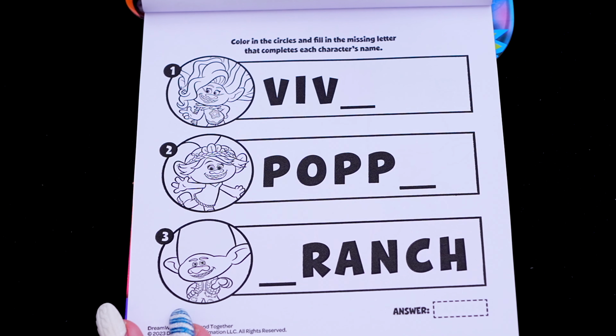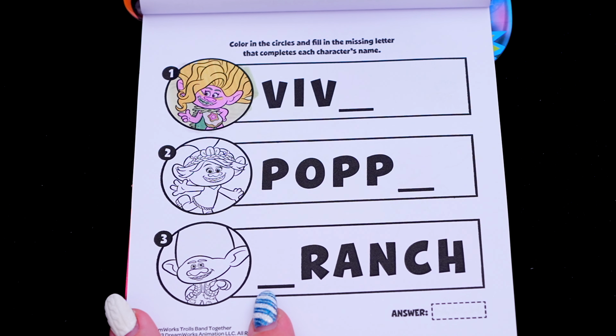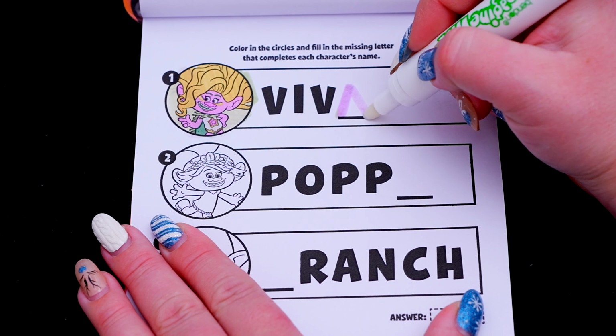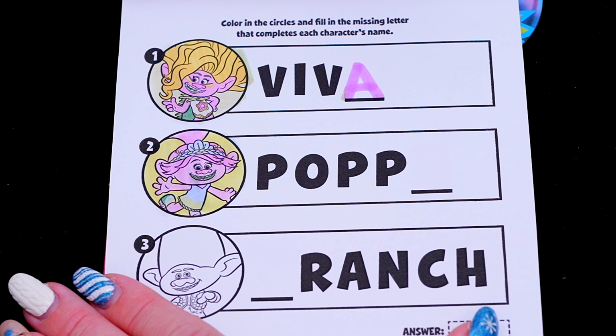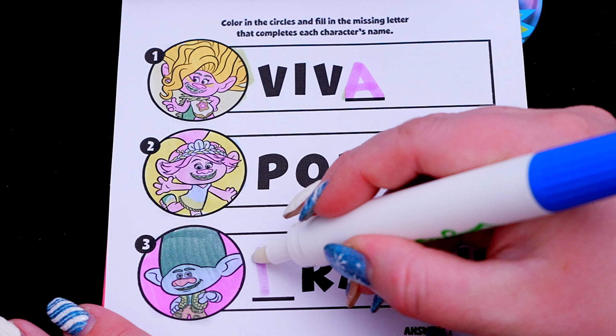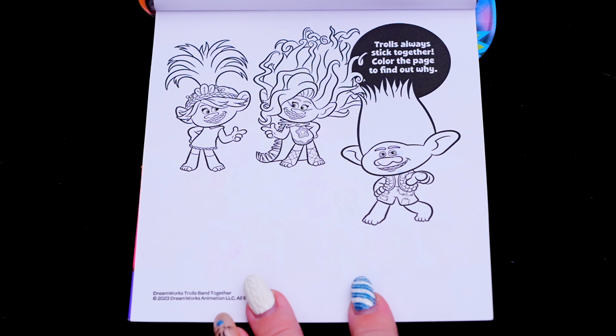Color in the circles and fill in the missing letter that completes each character's name. Okay, so our first character is Viva. Her name is missing an A at the end. And our next character is Poppy. Her name is missing a Y at the end. And our last character is Branch. His name has a B at the beginning. Great job! Okay, here's the very last page.